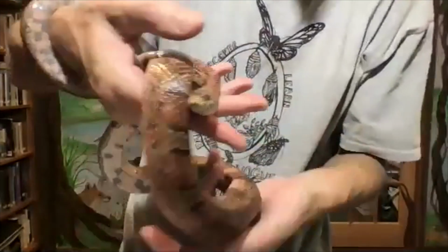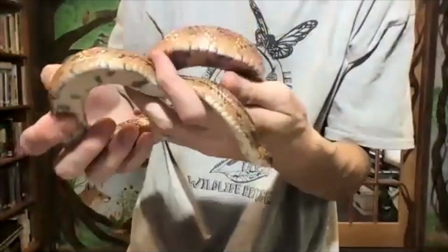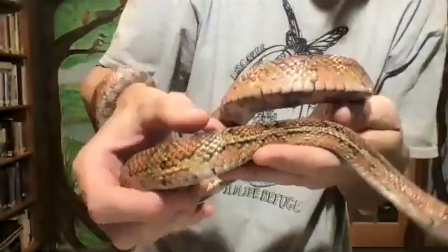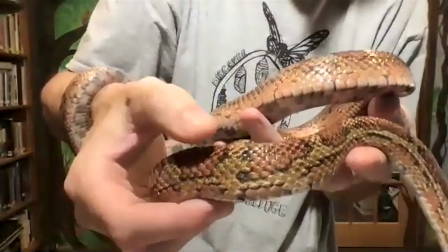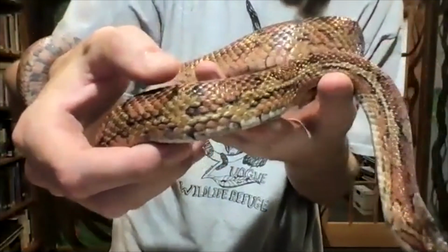So when people usually come to the refuge, they like to touch the snakes, and they usually ask me, what do they feel like? Because some people are too scared to touch them. And I say that they kind of feel like a cold basketball because just like the other reptiles, they have scales that run all throughout the length of their body. And even up close, you can see it kind of looks like a basketball.